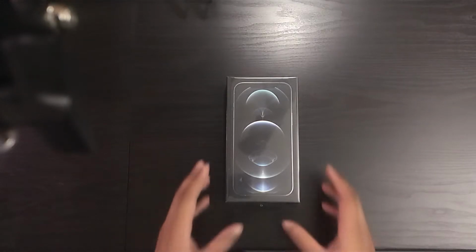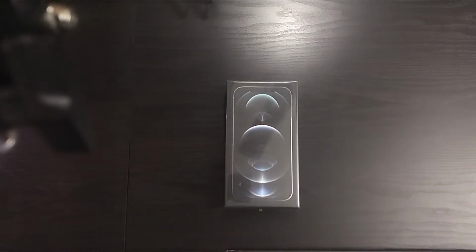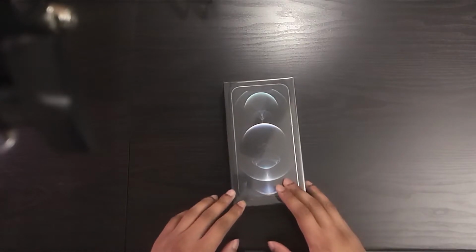Today in front of me I have the new iPhone 12 Pro Max. I've been waiting for a very long time, and here it is. Better late than never. And I thought the best way to start this new channel is by making my first video the unboxing of my new iPhone.